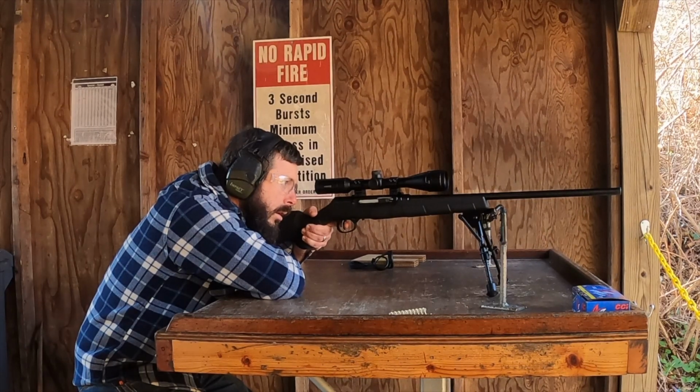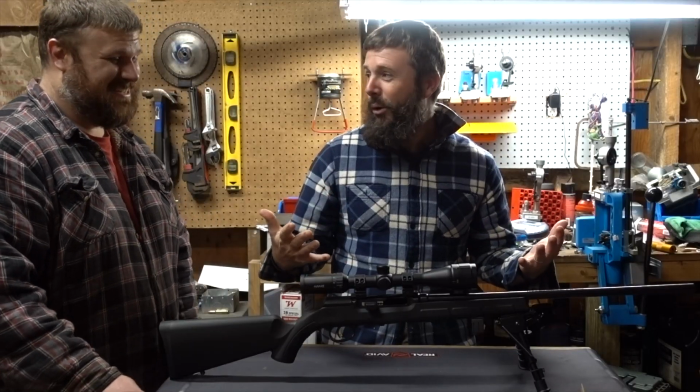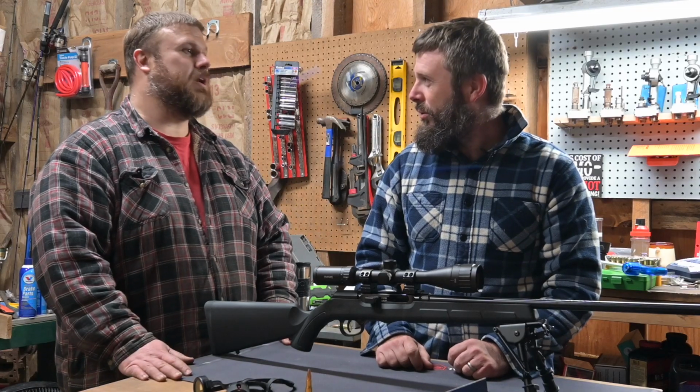after I pull the trigger, I know if I stayed on target, because I can see at a 12x zoom downrange whether my crosshairs are still on the target. And there's no recoil. Right. No recoil. That's what makes it fun. That's what makes you want to keep shooting.